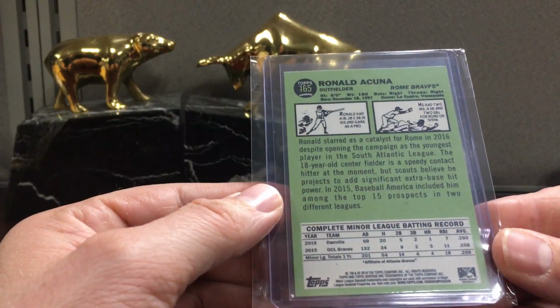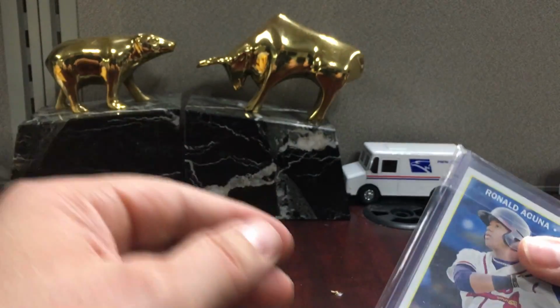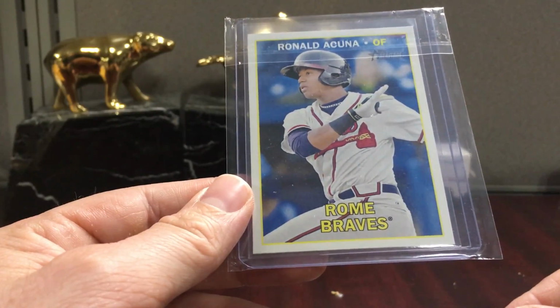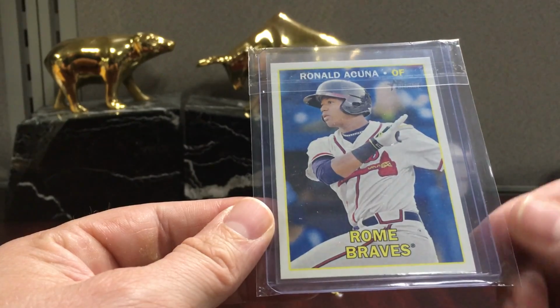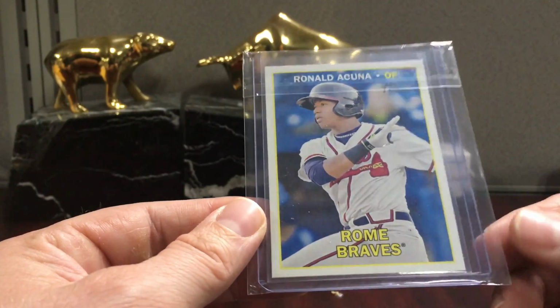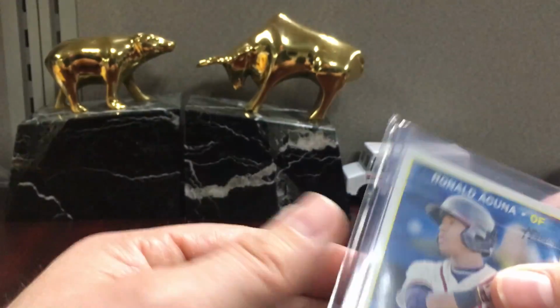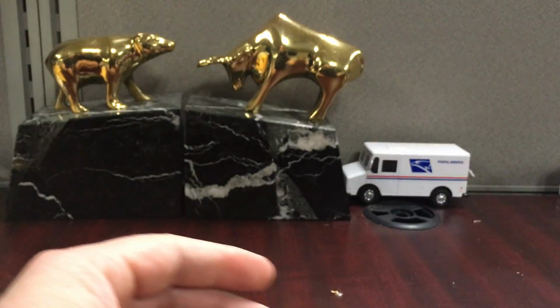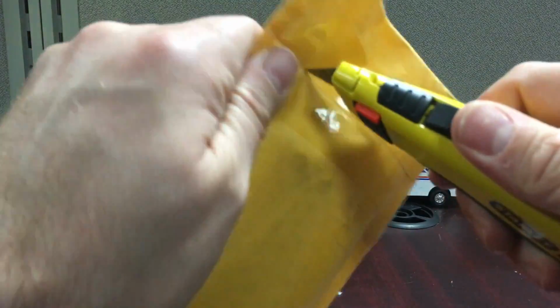So Ronald Acuna. This is actually a pretty valuable card. I think it was 25 or 30 bucks. This is his Heritage Minor League 2016. Now his Bowman Chrome auto is from 2017, and all his Bowman rookies are 2017. So this is kind of like an early card of his, which is pretty neat actually. And this might be a short print too. So I believe it is. So that's a neat one.